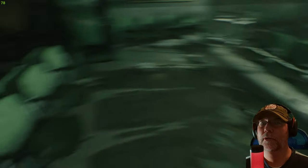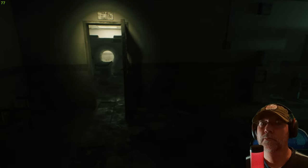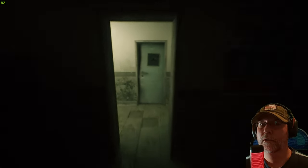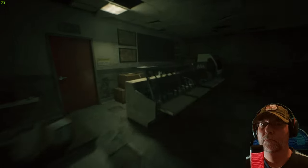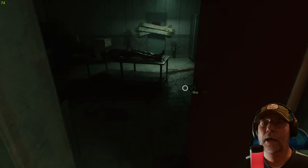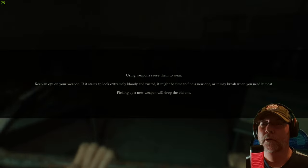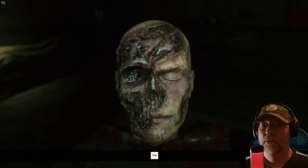I don't know. Let's double check this room here, because we could use some batteries. MRI room. Is that the one? We're getting turned around. Oh crap. Crap, crap, crap. What is this? Oh yeah. Keep an eye on your weapon if it starts to look. Go away. You leave me alone. What's this? Yeah, I agree. Batteries. Battery?